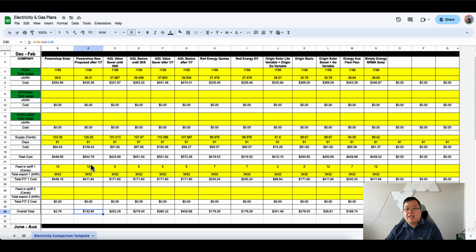And the key difference, as you can see here, is the supply has gone up by roughly 17 cents, 16 point something per day. And then you'll see that there is almost a 7-cent increase also for the usage, which comes down to $132.94. So that's obviously estimated based on my previous summer or December to February use. And that's essentially how you guys should use the calculation as you go through.